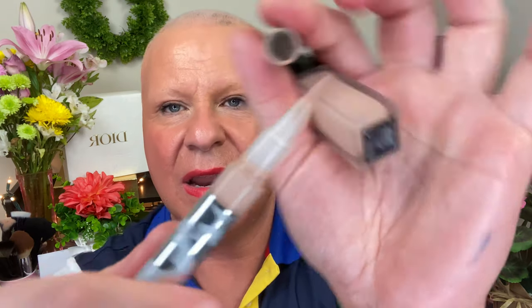You don't need a lot of it. This one is more sheer. It's more radiant, with more of a dewier look to it, but it comes in a little pen. So there's not a lot of product in this one, whereas there's a lot of product in this one. This one's only $29. This one's a lot more. I think this one's like $50 or $60 something, I believe, but it is a really beautiful product, and a little bit of it does go a long way.